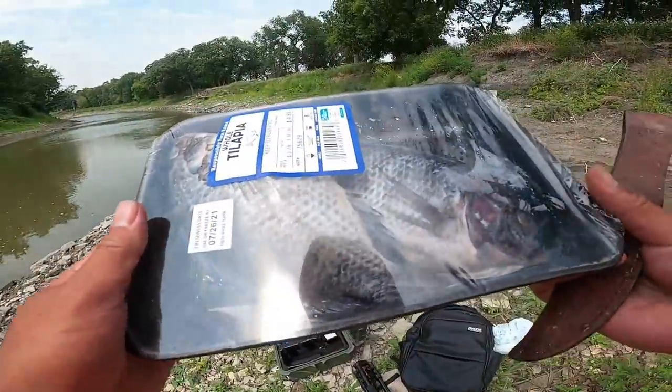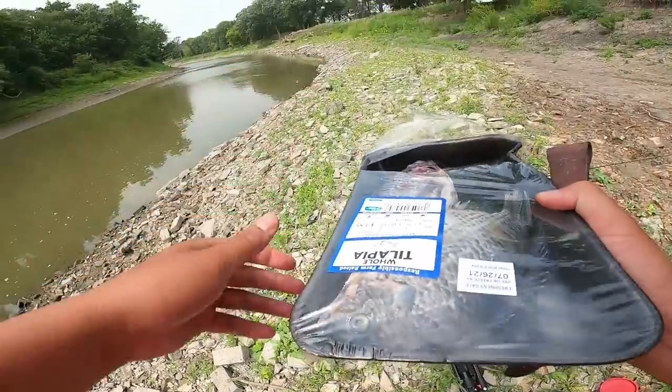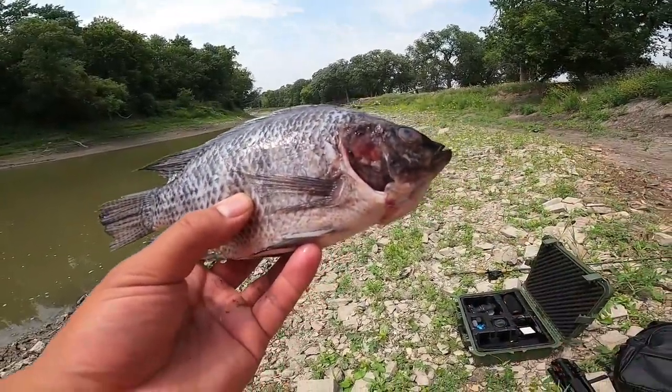Oh boy, here we go, big tilapia guy. Oh my goodness, this thing looks definitely interesting. I bet they smell just absolutely, whew, yep. They definitely smell like a fish. But let's grab one of these suckers out. And if you guys don't know, that's what a tilapia looks like.